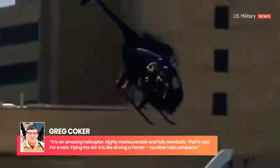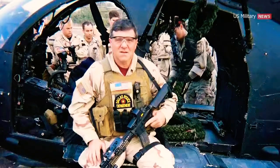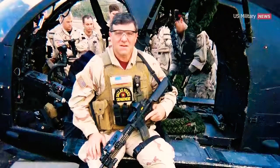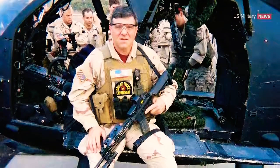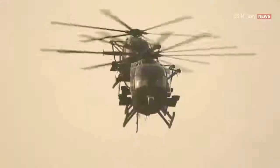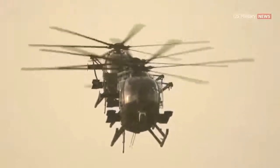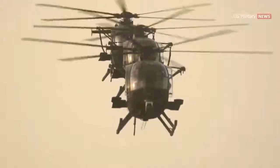Flying the AH-6 is like driving a Ferrari. No other helicopter compares. Coker has had plenty of time at the joystick of the Little Bird over his 30-year military career and service in the 160th Special Operations Aviation Regiment, known as the Night Stalkers. Both AH-6 and MH-6 are small aircraft that can be rapidly transported using many different means. No other helicopter can do this.